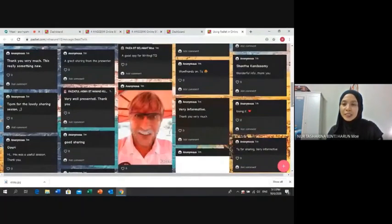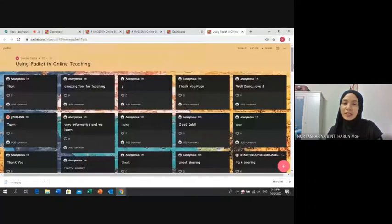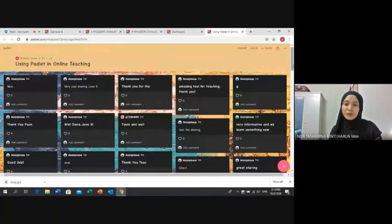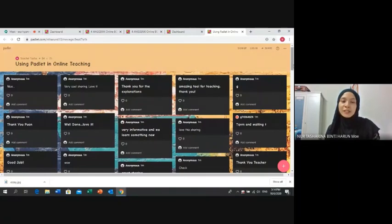So hopefully the use of Padlet will not stop. Okay, we can continue using it once school resumes. As you know, our students all have their tools. They have their handphone, they have the internet connection. So you can actually assign this as homework, a task that they can do at home, where they have all their gadgets with them.